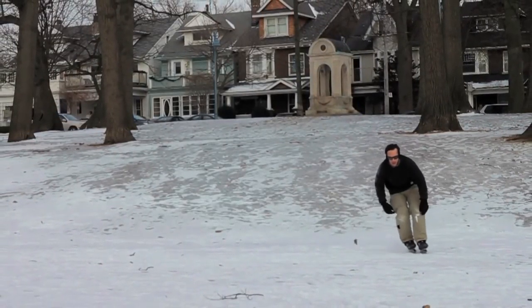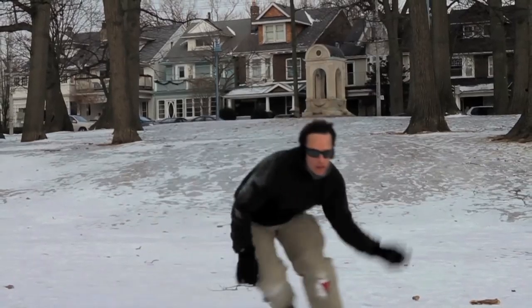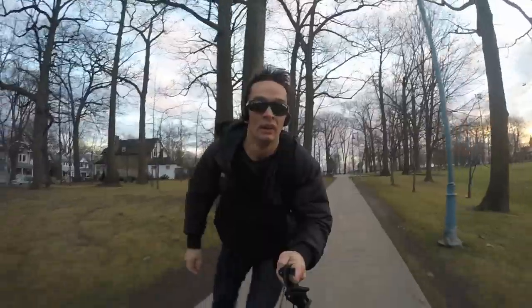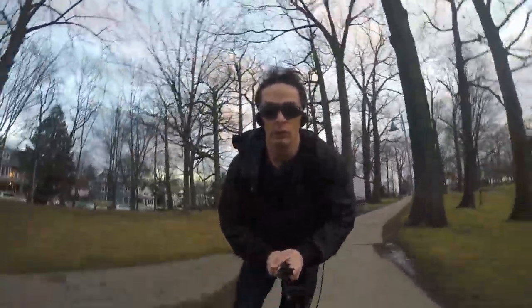Can't really be rolled today, the grass. It's been raining too much lately. I'll see if I can find a patch which I won't sink into too much.